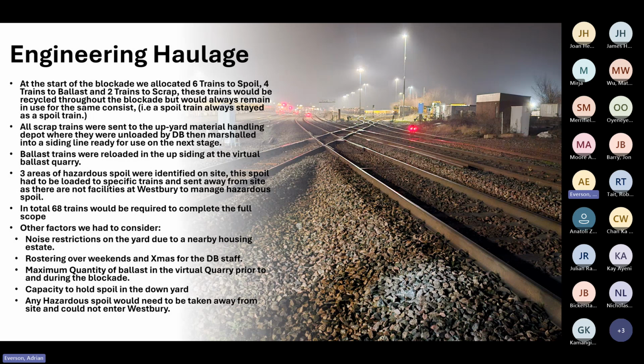Luckily, it being winter time, we didn't have too much dust issue there, but there were procedures in place in case we did. Rostering over the weekends and Christmas for the DB Schenker staff. They don't normally work weekends and Christmas in the yard, so we had to get them up and running. And the maximum quantity of ballast in the virtual quarry prior to and during the blockade.